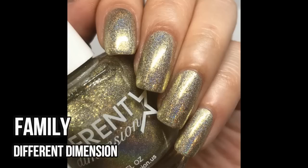I wore another different dimension polish. This is in the color Family. It's a metallic holo polish. The color is right between gold and silver. It's actually literally a mix of gold glitters and silver glitters. So that's why you're seeing this color. It's really shiny and super sparkly.